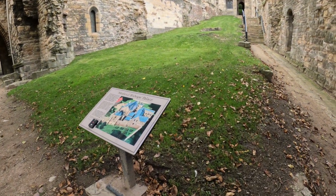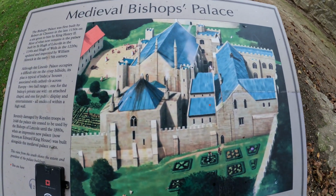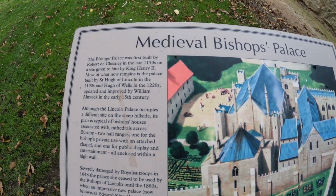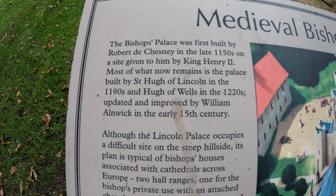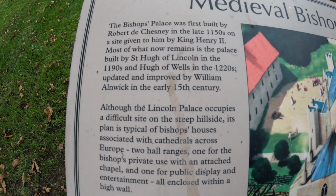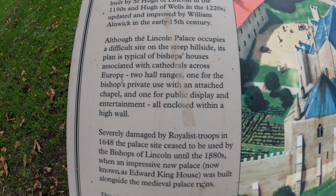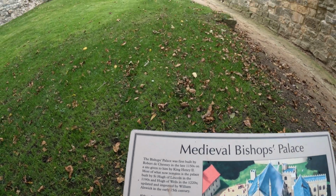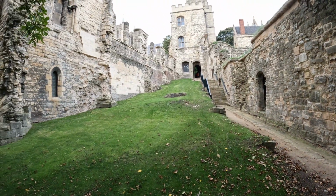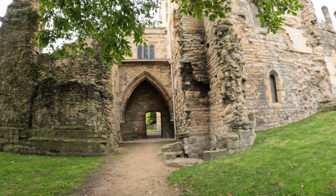The next documented work at the palace began in 1329, when Bishop Henry Burghersh obtained a licence to fortify the palace and acquired the terrace on its south side. It was probably Burghersh who built the new gatehouse on the east side of the palace, leading from the newly enclosed Cathedral Close, and who built the lodging range along the western boundary of the site that today forms the core of Edward King House.